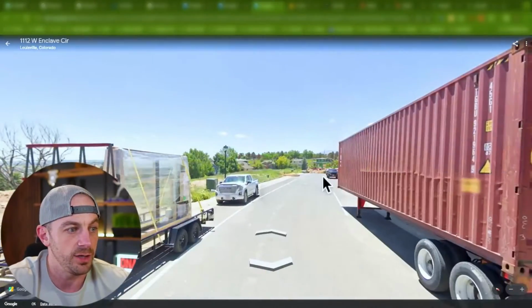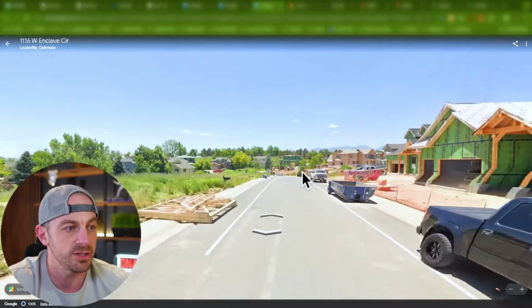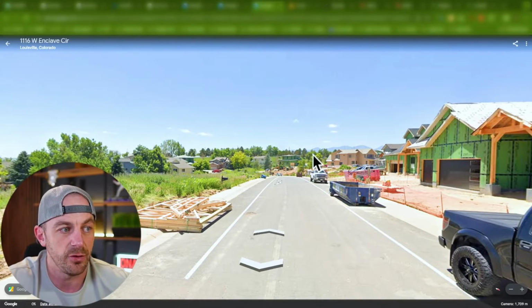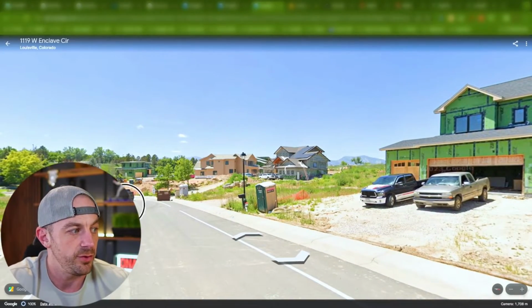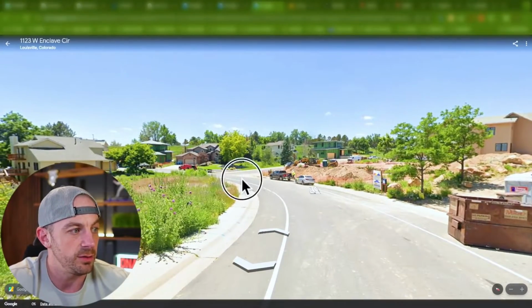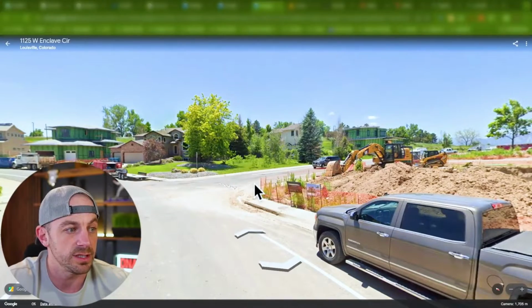And then over here, as we continue down the road, let's get past this truck here. You can see these beautiful mountain peaks that are starting to peek over the tops of these homes right through here. This is going to be really an incredible area once this is all done.